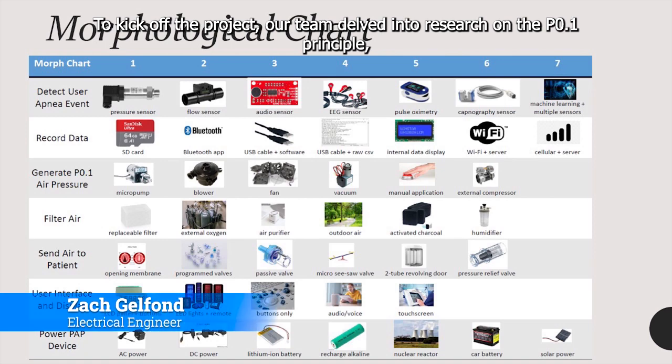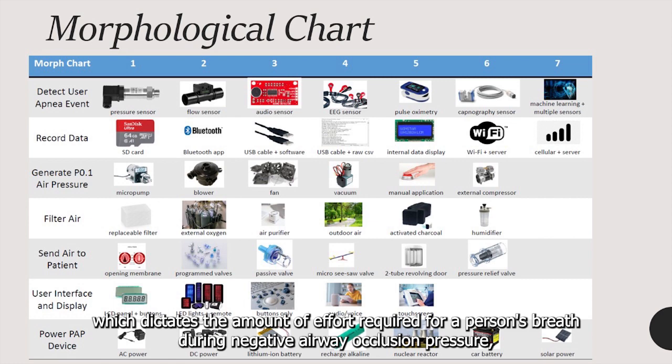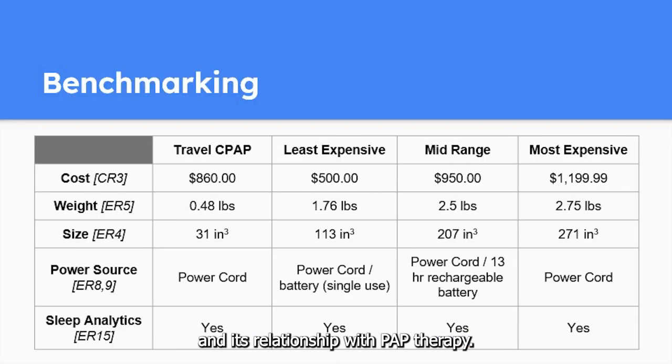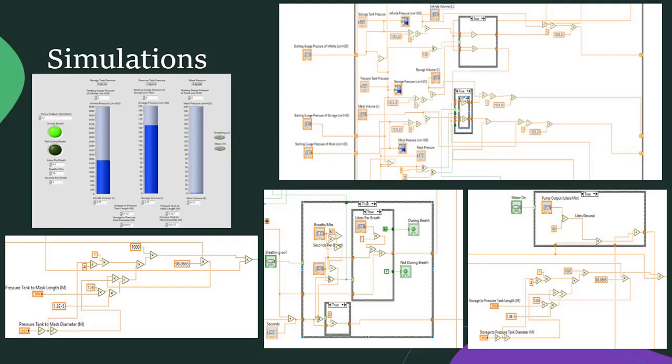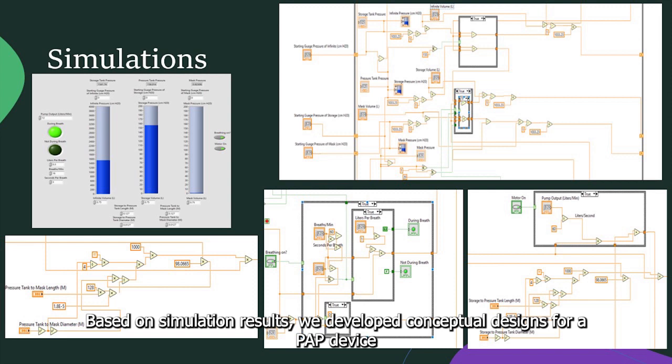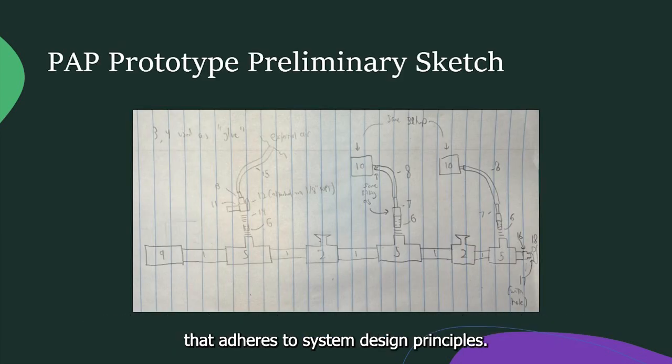To kick off the project, our team delved into research on the P0.1 principle, which dictates the amount of effort required for a person's breath during negative airway occlusion pressure and its relationship with PAP therapy. We also examined the feasibility of applying this principle and conducted a thorough analysis of the current CPAP device market to identify areas for improvement. Based on simulation results, we developed conceptual designs for a PAP device that adheres to the system design principles.